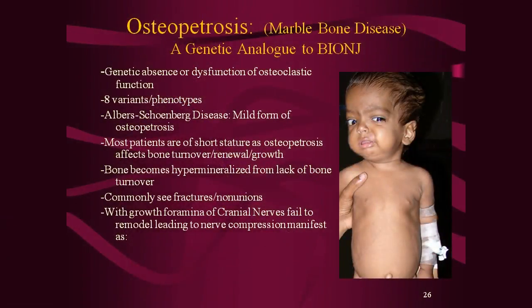And within the cranial nerves, as things are growing, the foramina, or the holes that are in there, should remodel and change as people grow, and they don't, because they just don't have that osteoclastic activity. And so you'll get hearing loss, you'll get facial palsies, which this little kid has, and oftentimes they'll have a lot of pain, and it can affect their vision as well.